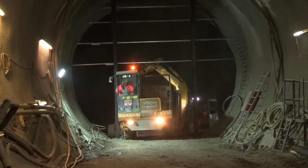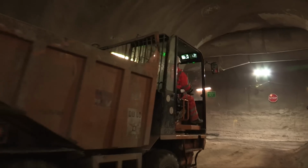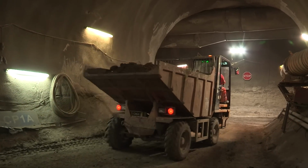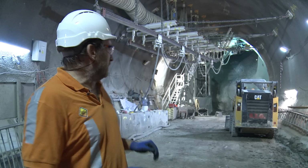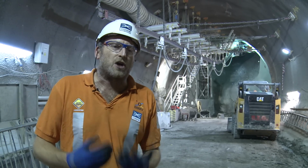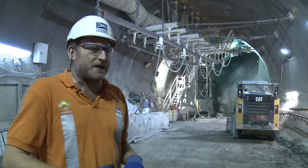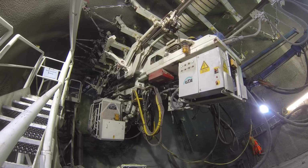Whitechapel Station has 3 cross passages, like this one here. That allows passengers to travel from the westbound to the eastbound and vice versa. At the bottom of this one, you can see this is the escalator. Now, Whitechapel Station only has 1 entrance and 1 ticket hall, so everybody who enters the station will be coming down the escalator here. This is quite unique.